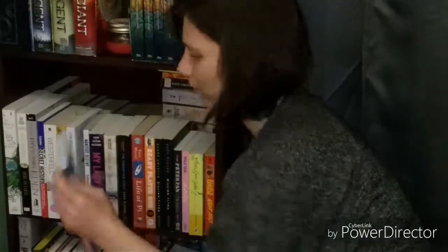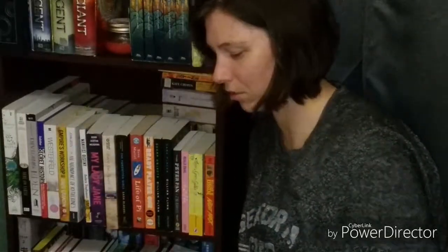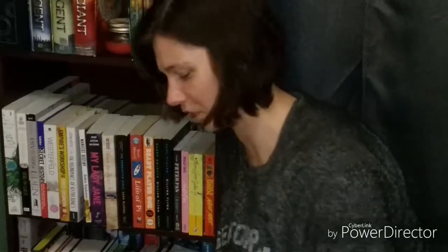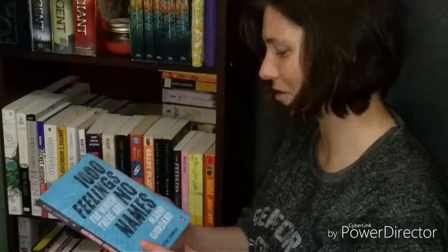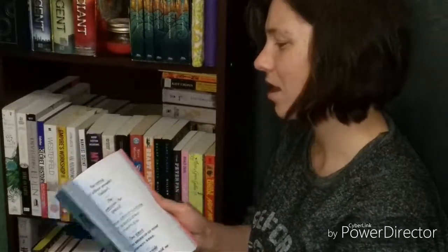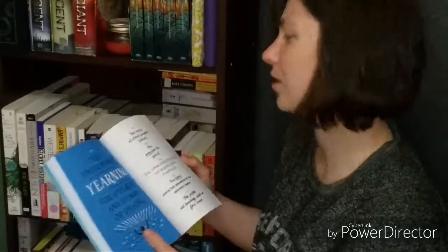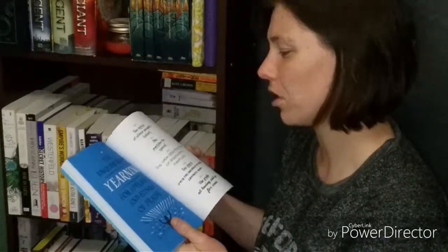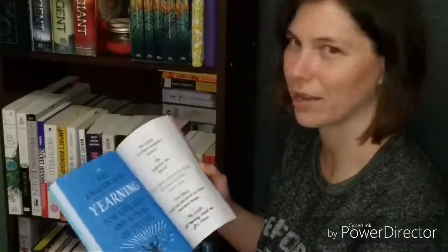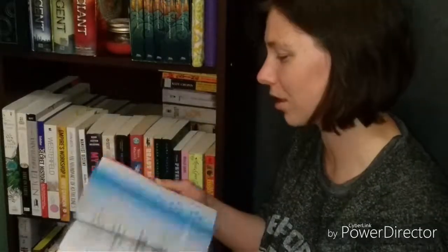I got this one, which is not like a traditional book. It's 1,000 Feelings for Which There Are No Names by Mario Giordano and illustrated by Ray Fenwick. And they have numbered feelings. And this is the unquenchable yearning for applause and hymns of praise. So they're just random little quotes.